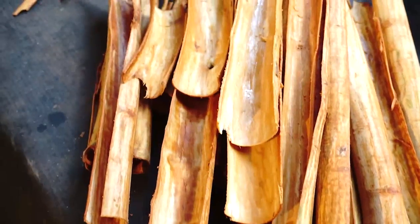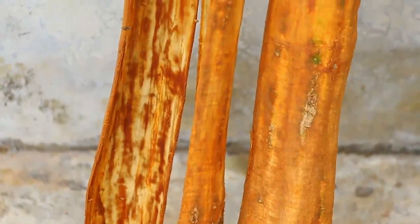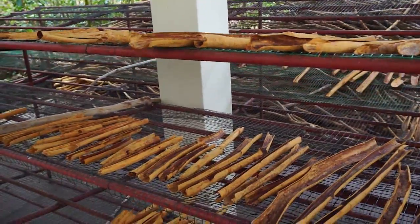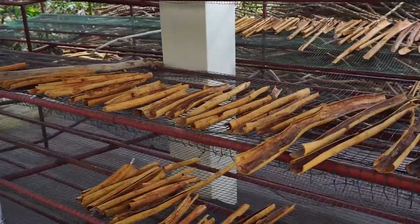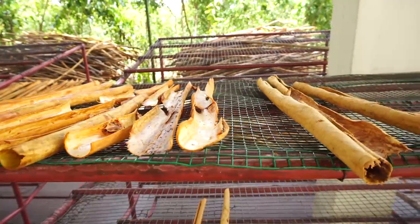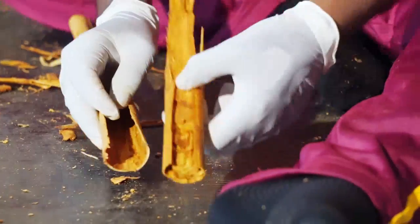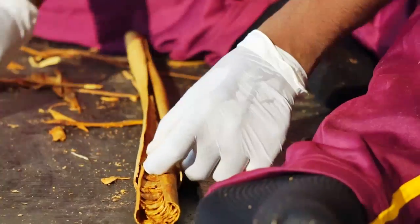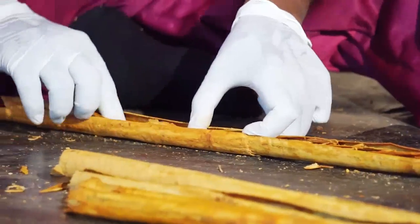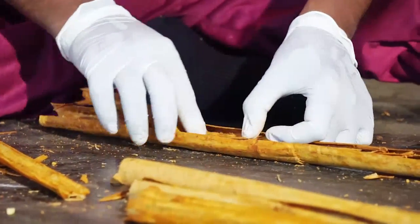The value addition of the cinnamon at the very first level starts by using their scales to produce pure cinnamon quills. The removed inner bark of the cinnamon is kept under a shade in a ventilated area for them to evaporate the moisture, and the pieces would naturally start to get into a rolled up shape. Then, the rolled up bark pieces are stuffed with small pieces and joined with an overlap in order to make a long quill, whereas the small pieces of the bark are inserted and placed in a particular pattern inside the long quill in order to fill up the cinnamon quill.